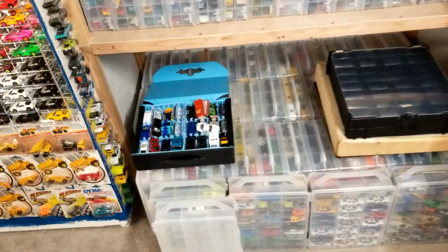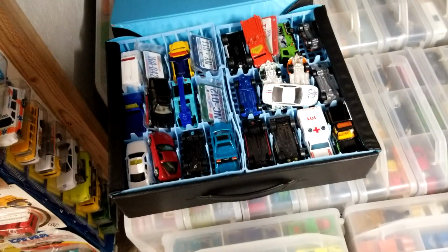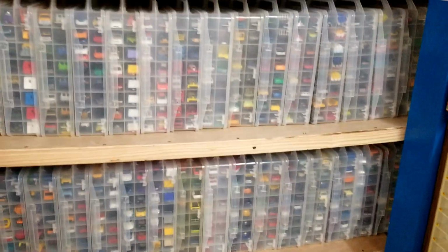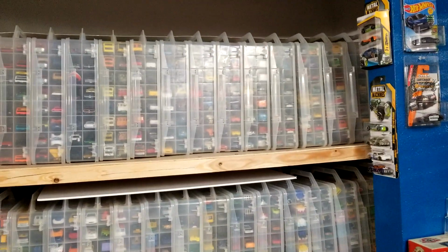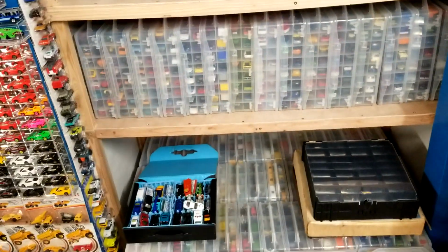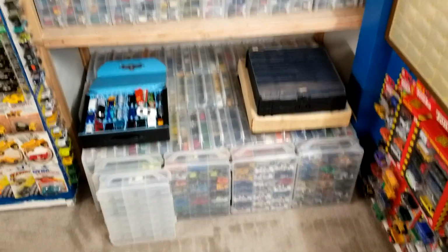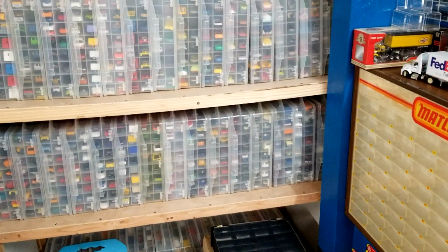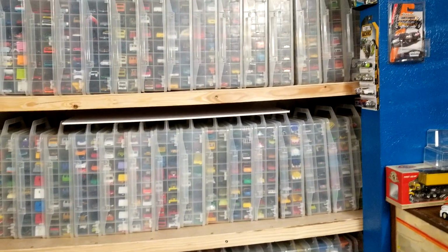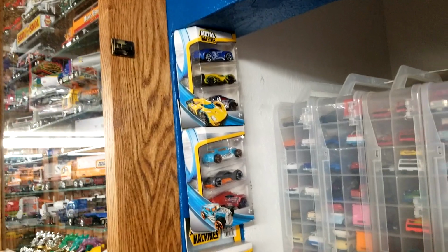So this down here is all the models that are recent additions that I need to photograph and add to the catalog, because every single model in here is photographed. I have a photograph of every single model in here. So it's the only part of my collection I do that with. I don't do that with anything else, just Matchbox. So it's really, really difficult to try to keep track of all this stuff by memory. It's basically impossible.